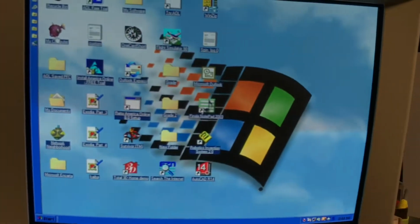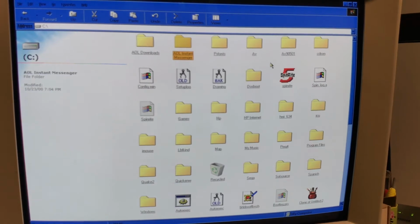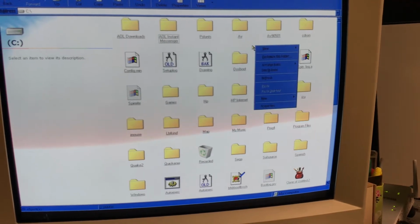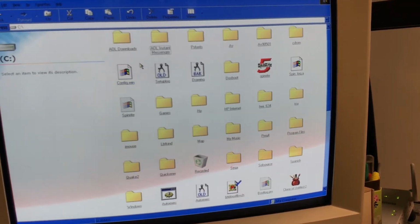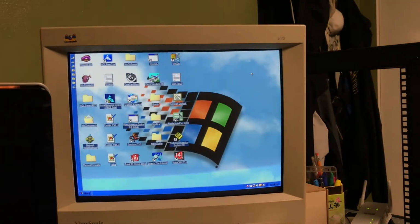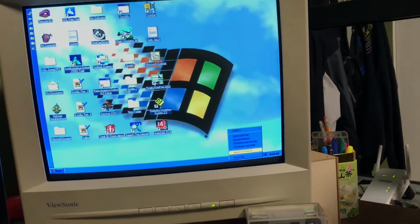So we can go ahead and do my computer here. Here's our system. Here, go into the hard disk here. Spin right 5. Not sure what that is. Yeah, when you right click it, makes that noise. Spin right, something I found on here. Alright, distributed.net. Crunch your client. Go ahead and shut that down.